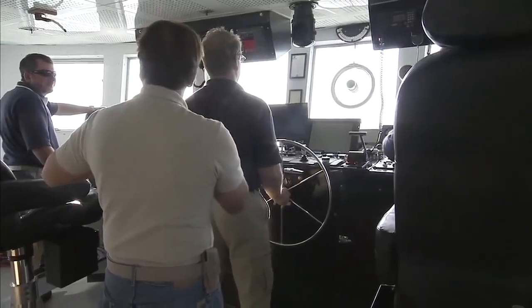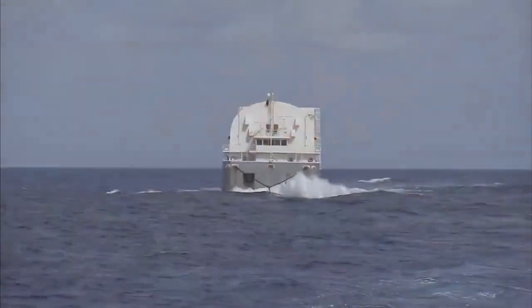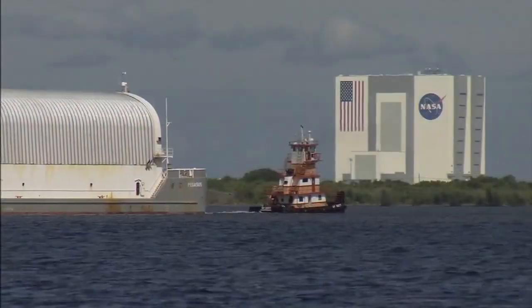A 12-person crew has kept a week-long vigil, while the barge, carrying the ET, made the 900-mile trek from Louisiana to Florida's central east coast. The iconic orange external tank finally arrives at the Kennedy Space Center.